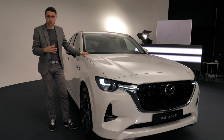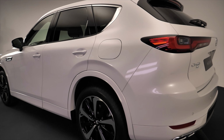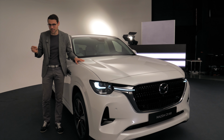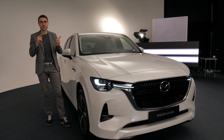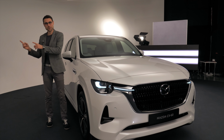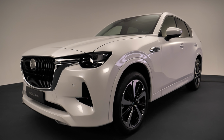What else is there to come? Well, as I said, CX-70 for the US, a little bit wider, and then this one will also come as a longer version, as CX-80, with a third seating row actually, and this one will be then the CX-90 with a little bit wider dimensions in the US again. So definitely an SUV offensive coming from Mazda.